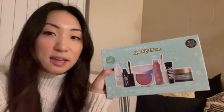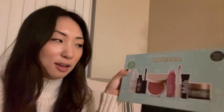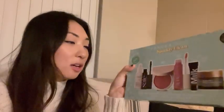Next, I have this Sephora Favorites Sparkly Clean. There's a lot of makeup here. So first, I don't know how to pronounce it, I think it's Caudalie, a Caudalie serum. And then I'm gonna butcher the pronunciation, I think Say mascara. Then we have this Rose Inc. Blush Divine lip and cheek color. So that's dual purpose, that's cool.